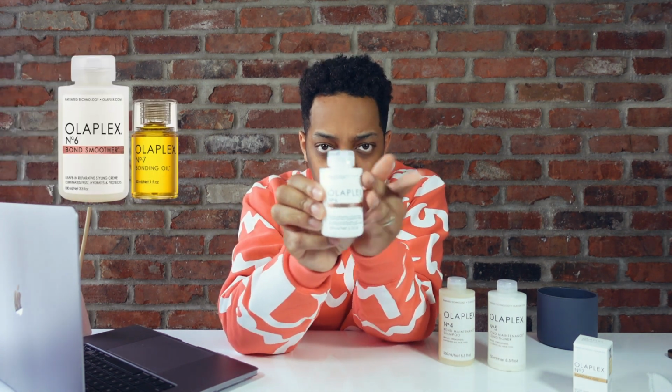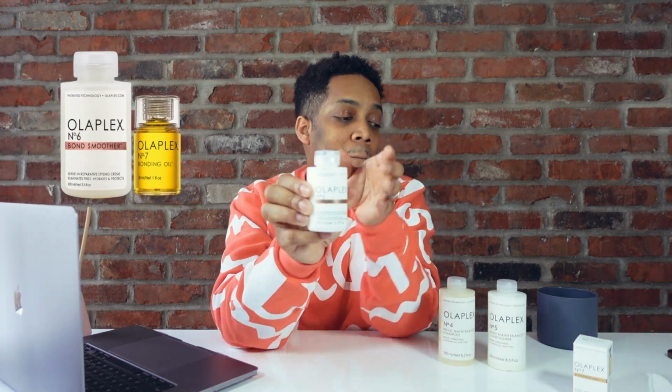This is the Bond Smoothing Leave-In Conditioner. I think that this pairs well with number 7. 0 and 3, 1 and 2, 4 and 5, and then you have 6 and number 7. The bonding oil is a thermal protectant, which I like, so that kind of boosts number 6. You get the smoothing from here, and then you get the shine and thermal protection from number 7.